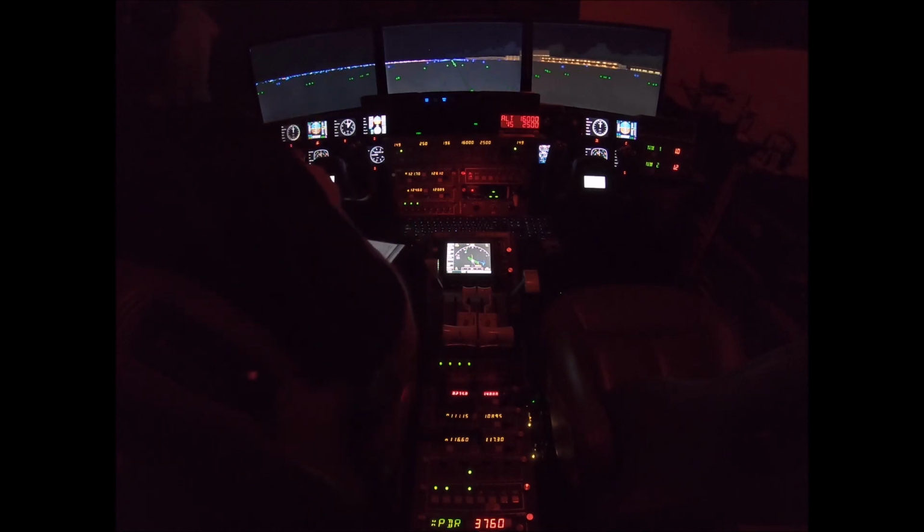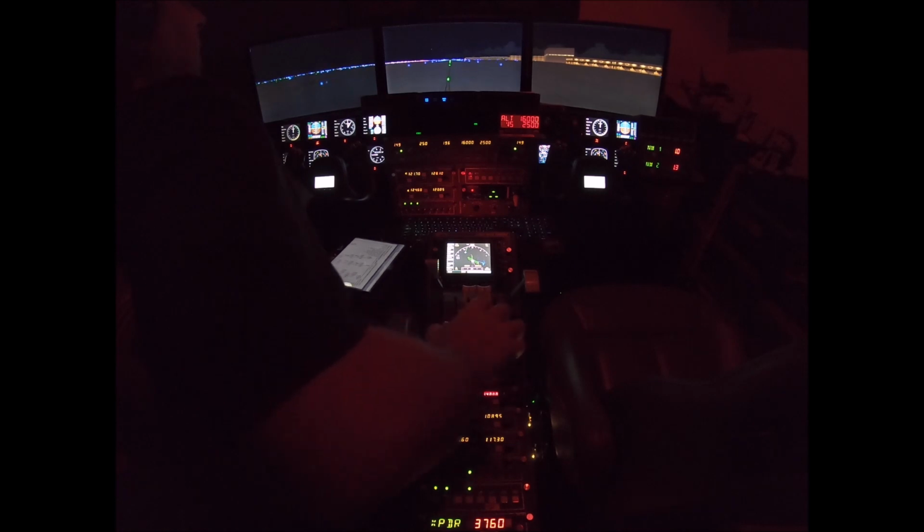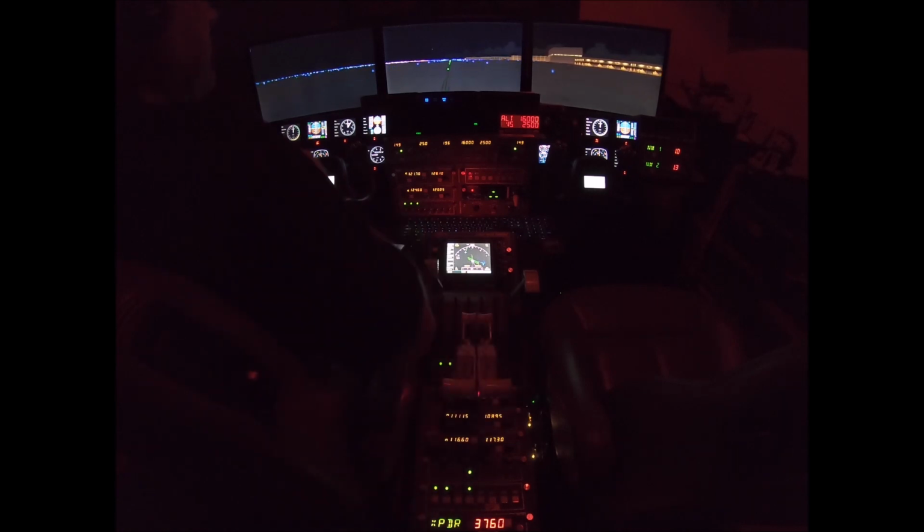Any failure we have before VR, we abort and stay here. We do that by saying abort, bringing the power to idle, deploying the spoilers, engaging the reversers, and applying braking. Any failure after VR, with the exception of fire or the loss of directional control, we will take the problem airborne and return here to Houston.